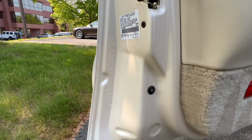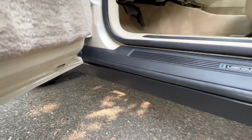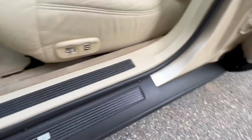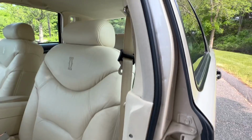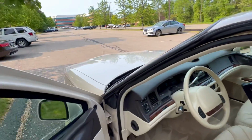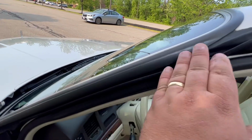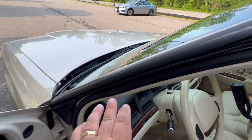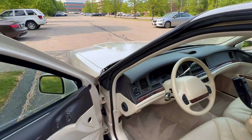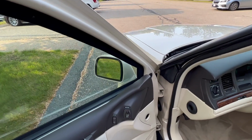We'll start inside the jambs here. You can see nice and clean in those jambs. Got the Lincoln sill plate, the pillar, all the gasket and everything is nice and soft all the way around. There's no overlapping of gaskets. Common for these where the windshield gasket tucks on the inside of the door. Sometimes that gets bunched up, but on this car, no issues, which tells me the doors aren't sagging or anything like that.